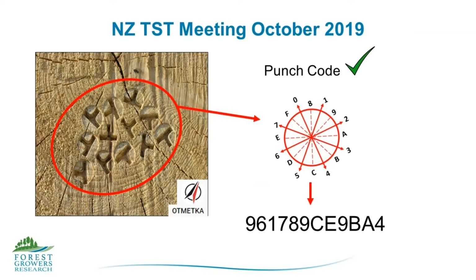I'm sure you are not surprised that the technical steering team for the Robotics and Automation program recommended that FGR proceed with the development of the punch code system. Comparatively low cost, no consumables, and extremely large numbers of logs that can be uniquely tagged are features of this system. With this 12-symbol, 16-position code on the left of your screen, we can uniquely tag over 280 trillion logs. Otmetka, a Swedish company, own the IP for this technology.